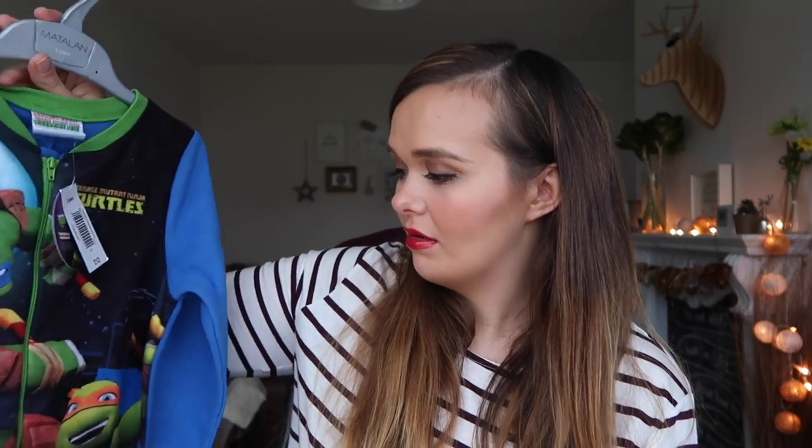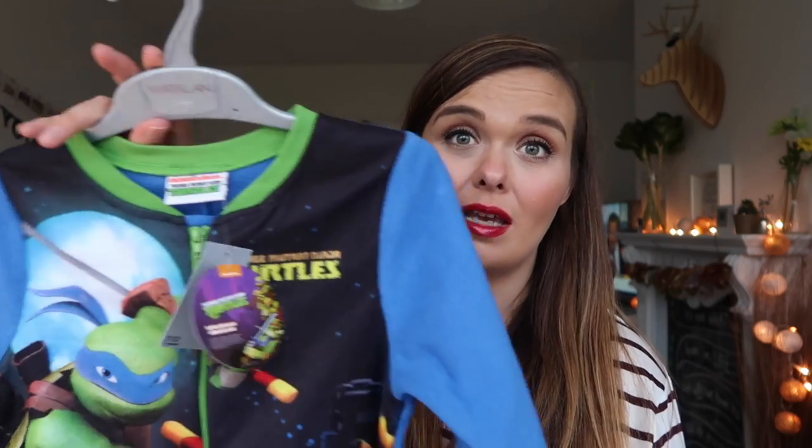I asked him if he wanted to pick a Paw Patrol one or the Teenage Mutant Ninja Turtles, and he picked this one. I got it in a size 5, so it is quite big, but hopefully it'll last him, and I have a habit of shrinking things in the wash anyway, so it'll be fine. But this was £12 if you were wondering, and I think he's gonna love it. So if you've got a little boy or a little girl that's into this sort of thing, then Matalan's a place to go.